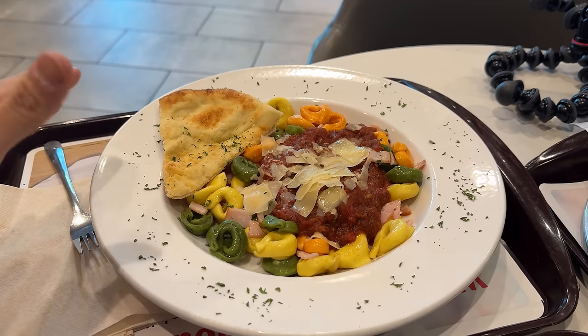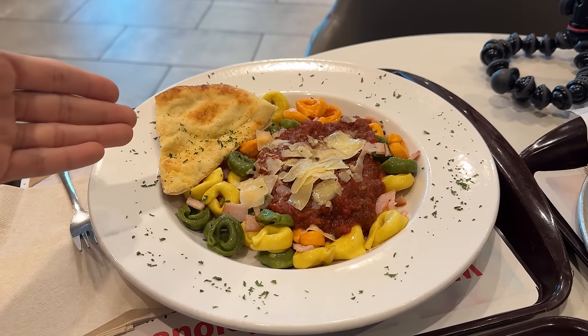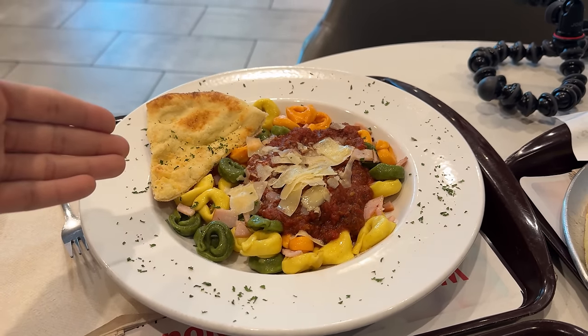All right, pasta check. So I just want to point out, the pasta looks good. Like this has some nice plating to it too. Is this really McDonald's? I ordered the fun tortellinis. It's colorful. Here we go. That's a lot better than I expected. I'm gonna go out on a limb here and say, this actually might be better than Olive Garden.